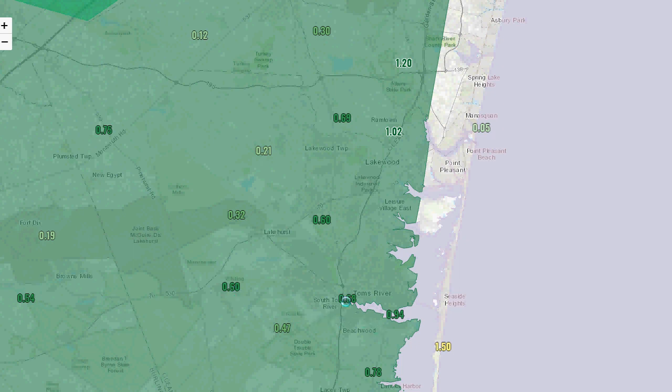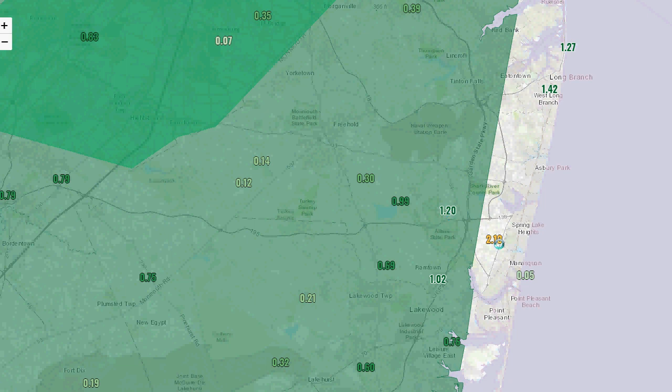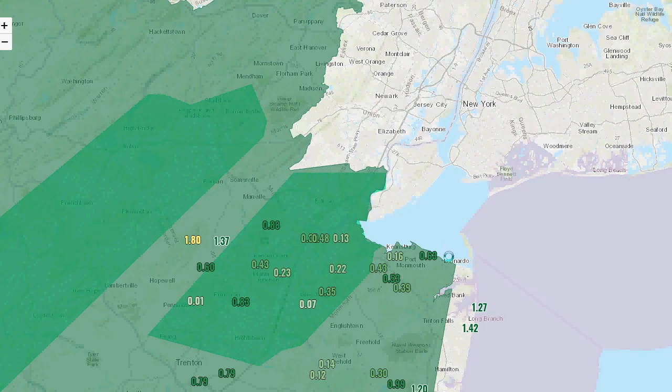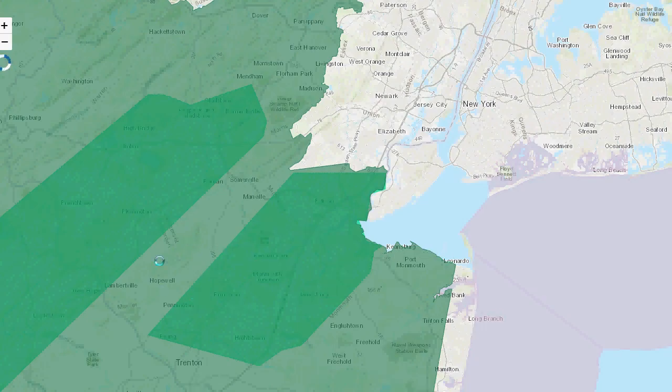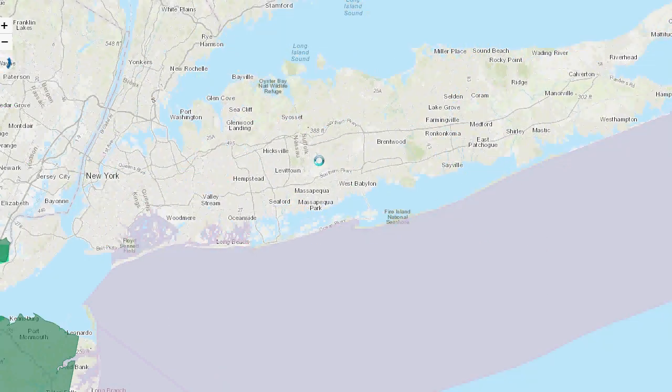Toms River, 0.68, but look at that. On the island there, Seaside Heights, 1.50. And then as you go further north, they got a little more, like 1.20 around Wall Township, 2.10 around Spring Lake. These are some of the rainfall amount numbers, and then more higher rainfall amount numbers here, and there's more rain coming. So we'll see more rain today as they go.